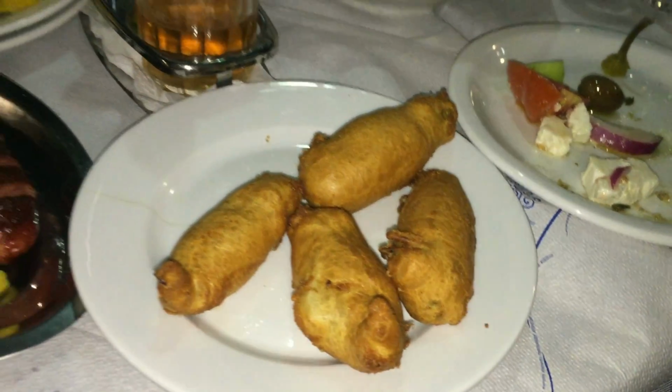My gosh, I don't know how we're going to fit it in. There's zucchini flowers there. This is the best type of Greek eating. That is where you don't order, they just keep bringing out the house specialties. Oh my god.